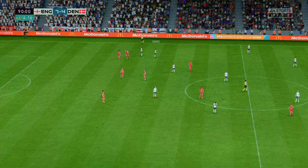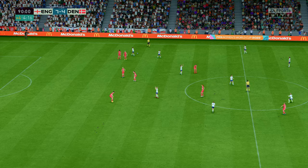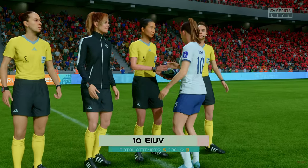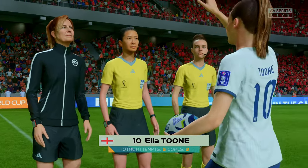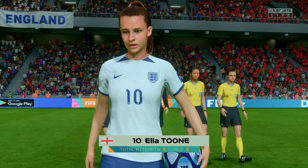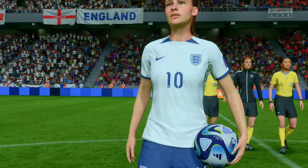And the final whistle has sounded. England victorious, plenty of plus points. And Stuart, your analysis. Well, Derek, they were the better team all over the pitch. We saw good individual performances. We saw an attack which was always threatening, and they played really well. What a performance that was today.